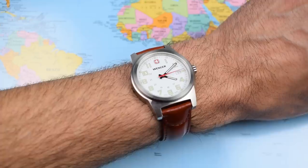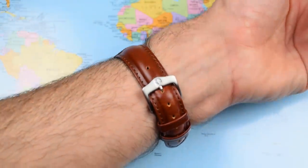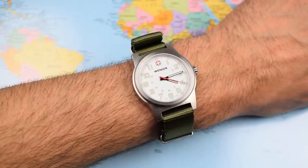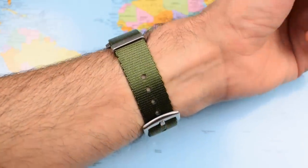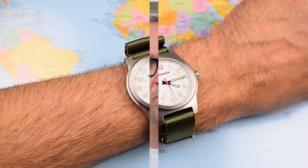Also, the second hand didn't hit all of the indexes, which I know is a problem for some people. At this price, I simply don't care. The leather strap was actually very nice on the one I got, but I thought it looked great on a military style NATO. So you can buy Swiss at this price if you dig around, if you buy carefully, if you get on the Wenger bus.